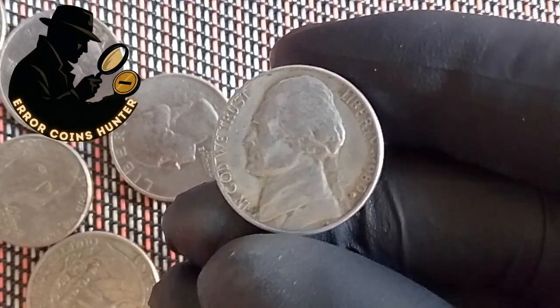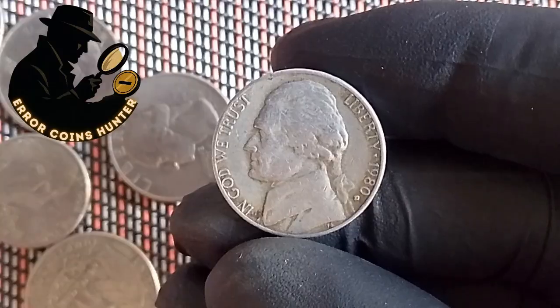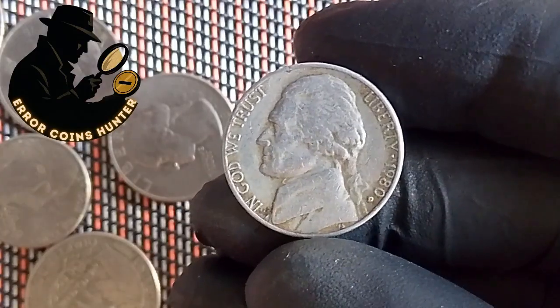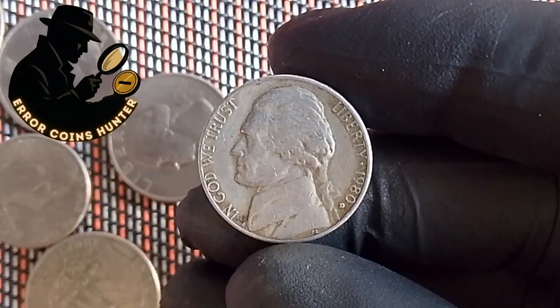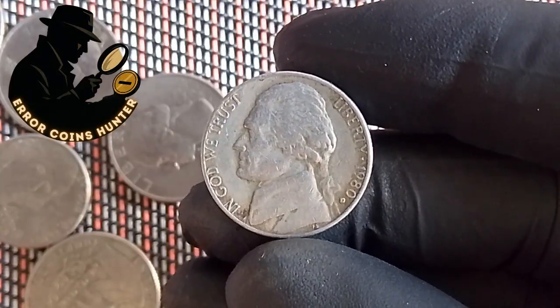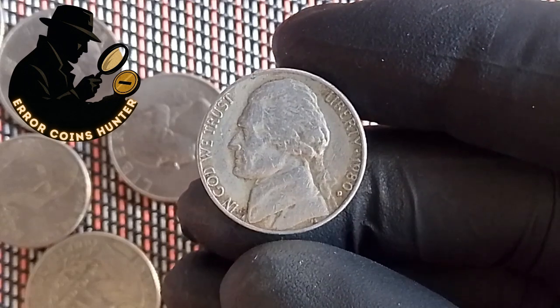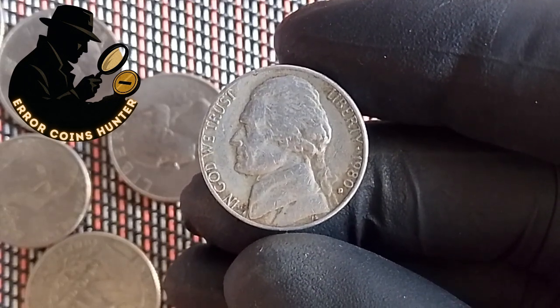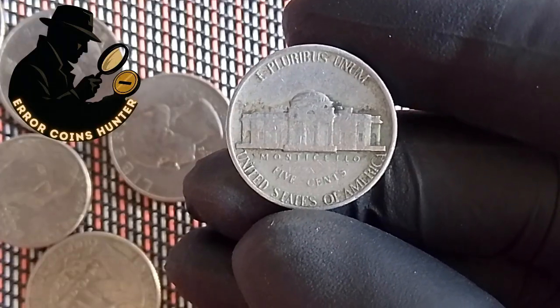The impact of this discovery on the coin collecting hobby has been absolutely transformative. It has inspired a new generation of collectors who realize that modern coins can be just as valuable as historical rarities. It has driven massive interest in error coins across all denominations, and it has created a community of millions of people worldwide who examine their pocket change with new awareness and hope.